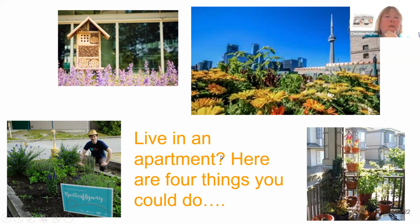We know not everyone lives in a house. So these were some things we briefly talked about if you live in an apartment. We did have somebody who lived in an apartment contact me about what she could plant next spring to try and get some bees and maybe butterflies to her balcony, and then the people in the condo as well.